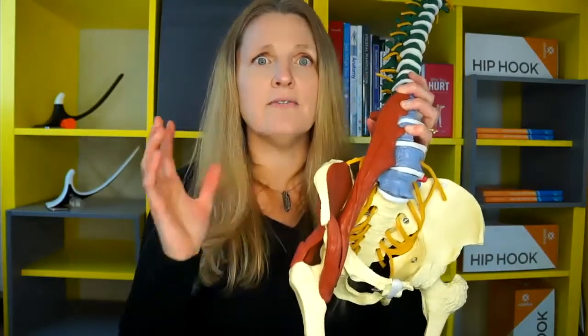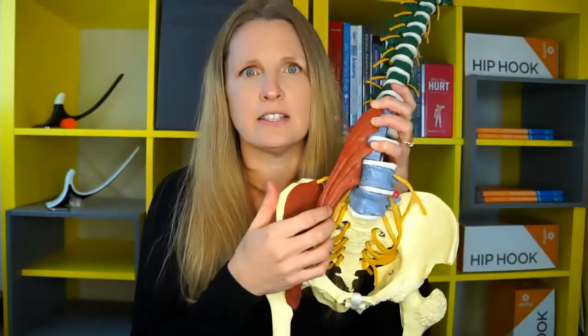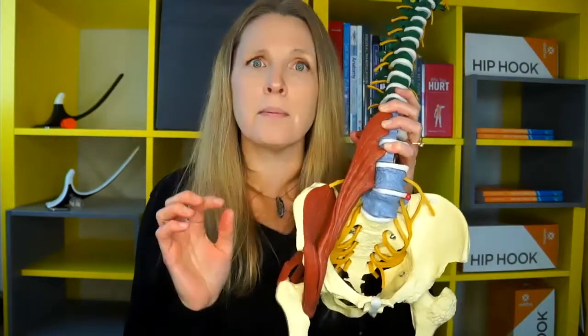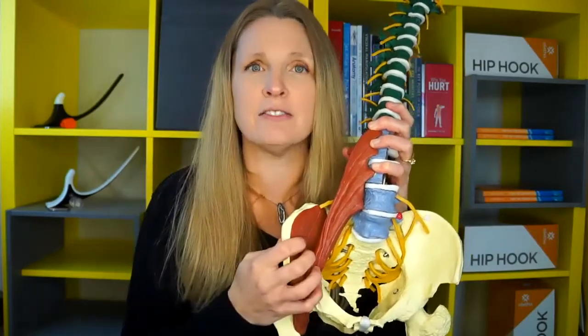So if you're working on trying to address your sciatica, it's very important that you also release the tension in the front of the hip, the iliacus and the psoas, using a tool like the hip flexor release ball or the hip hook to apply direct, prolonged pressure to change that pattern of tension that your body's been holding probably for a very long time.